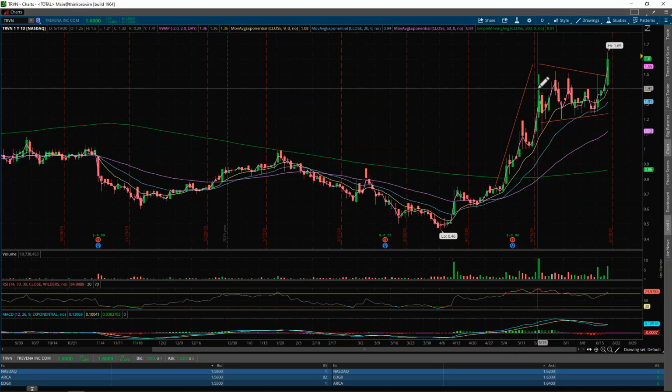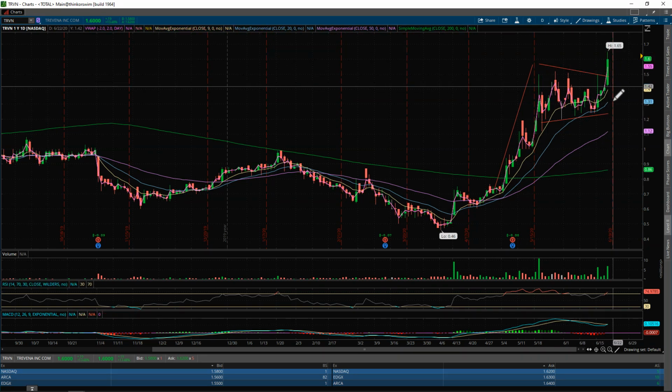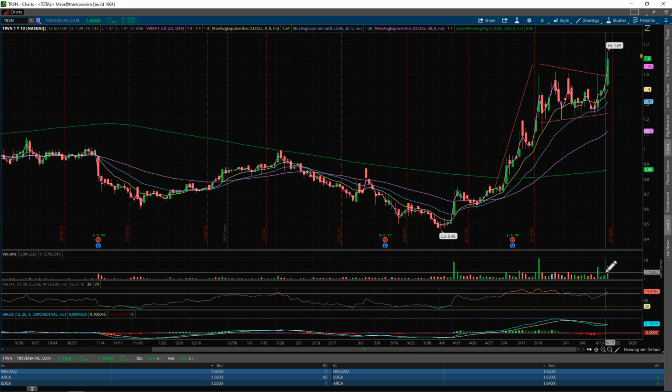You got your pole, you got your flag, and you got the break over the wedge or the flag with a good increase in volume, guys. That's what we look for as traders. We trade what we see. We trade the patterns. Doesn't mean we're going to be profitable all the time, but we have to trade what we see, guys, and we need to trade what seems to be repeating all the time. Bull flags repeat themselves very often, and you just have to look out for them.